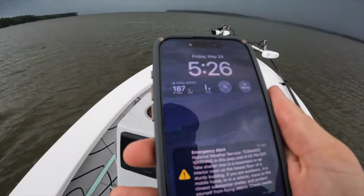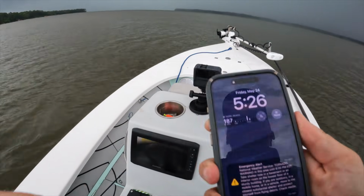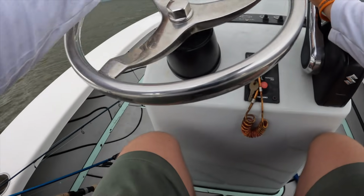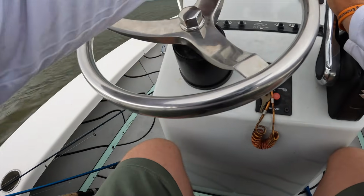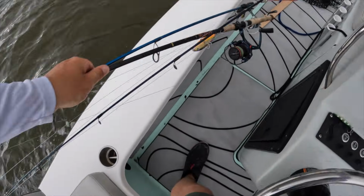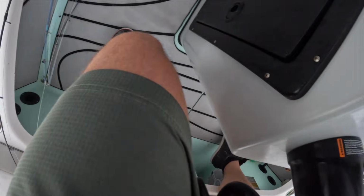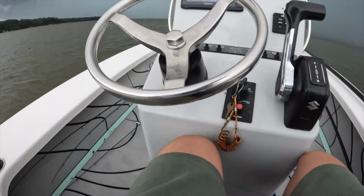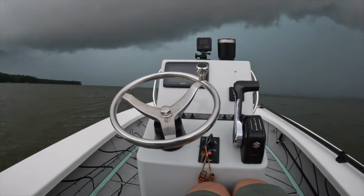I mean, I hope you guys can see this. That is an emergency weather service. What the heck? This did not look like it was supposed to be right here. Right in this moment. This did not look like it was supposed to be here. I don't know what entirely to do now. This is gonna be a wall of freaking rain. Good Lord.